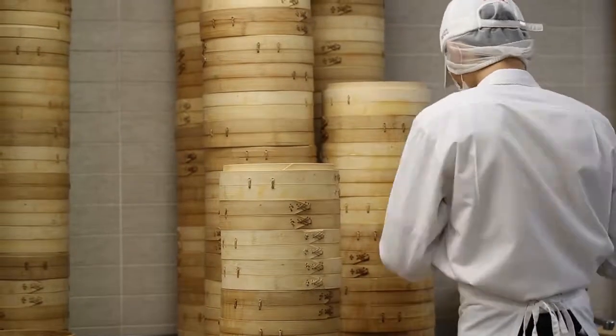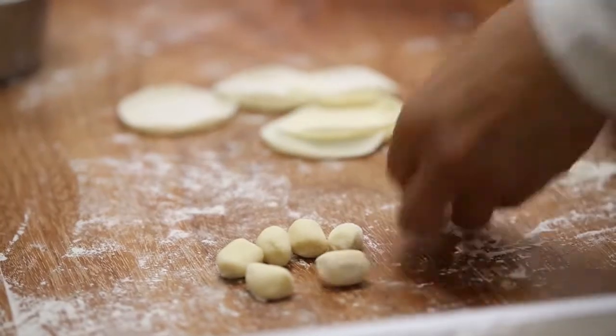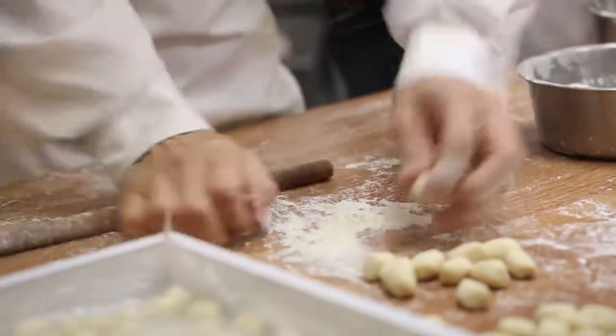We are at Din Tai Fung, one of the most popular dumpling restaurants in the world, and this international chain got its start right here in Taipei. Behind me, the highly trained chefs can turn out over 15,000 dumplings a day, and these dumplings have to be perfect and the exact right weight or they're thrown out. And it's this type of perfection that got them a Michelin star.